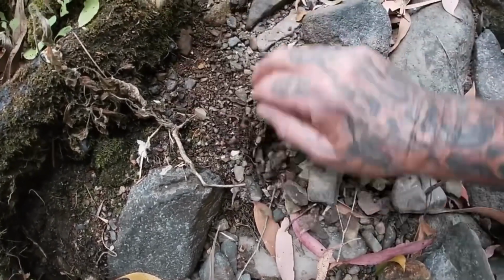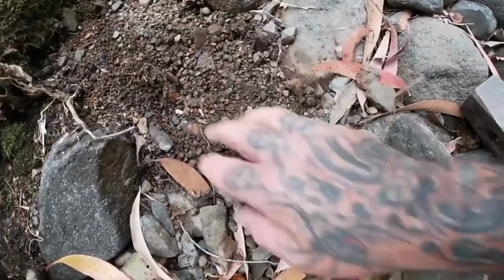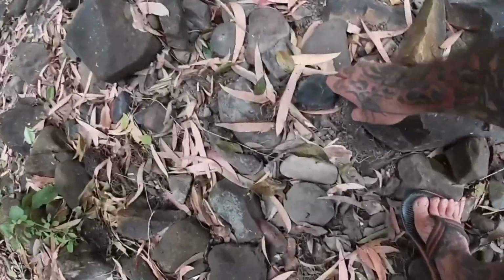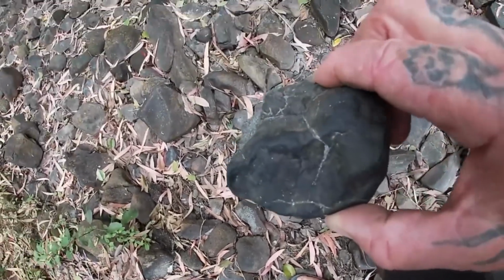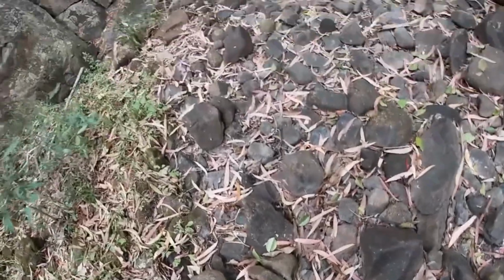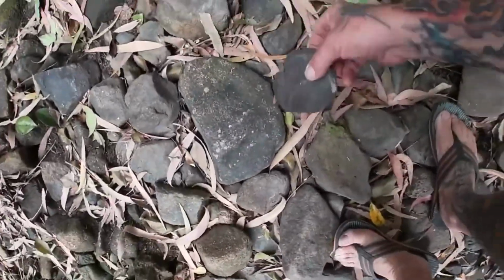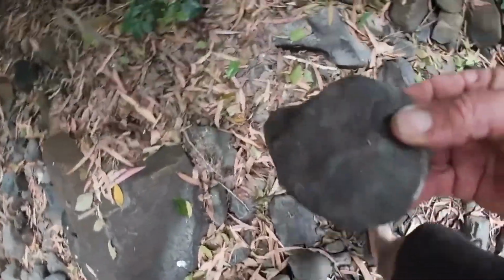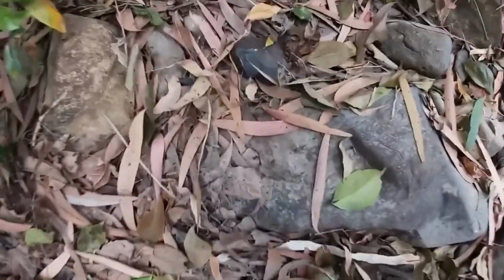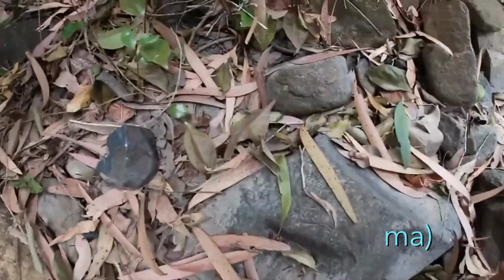Mozzies are biting me. But not today. Basalt. Yeah, more basalt. Well, there's not that much here.